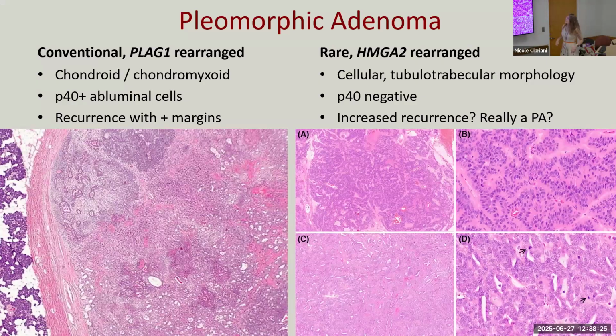Okay, here's what they look like. So pleomorphic adenomas, right, conventional PLAG1 rearranged, biphasic with chondroid or chondromyxoid stroma, and likelihood of recurrence, especially if there are positive margins. There's this emerging entity of what is currently called an HMGA2 rearranged pleomorphic adenoma. But what I find odd about this tumor is that in most descriptions of it in the literature, it lacks a P40 layer. So how are we calling this pleomorphic adenoma when it does not fit the mold of a biphasic neoplasm? It's basically a monophasic P40 negative thing that people have called a PA because they didn't know what else to call it. And it turns out it doesn't actually have a P40 layer, and it specifically has these HMGA2, usually WIF1 fusions.